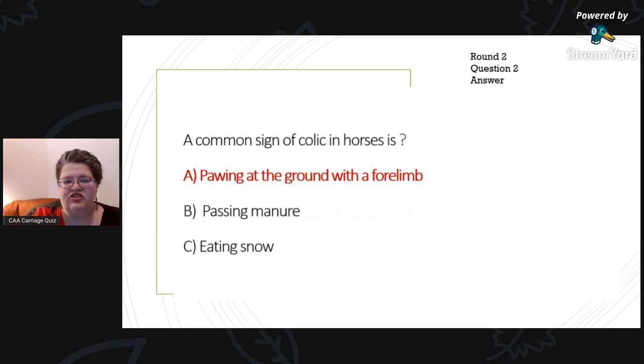Round two, question two, answer. A common sign of colic in horses is pawing at the ground with a forelimb.